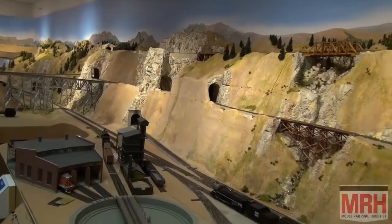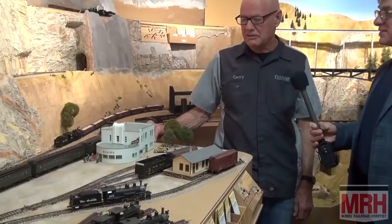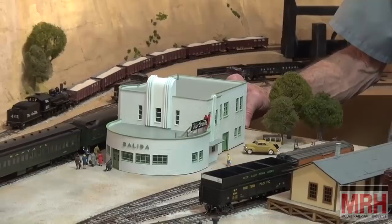But you pass several things on the way in that trip. You pass the Salida Depot, which was unique for the Denver and Rio Grande. It was an Art Deco style. Yes. It was the only example they had of that style, so it just called out to be scratch built in styrene.